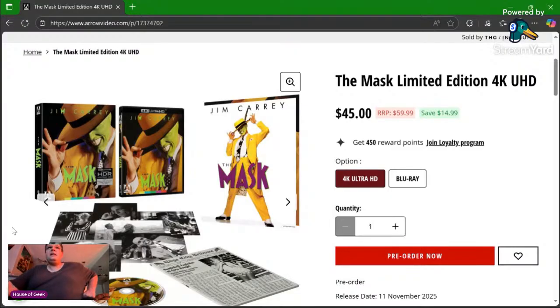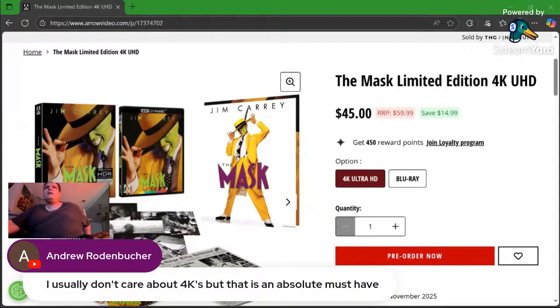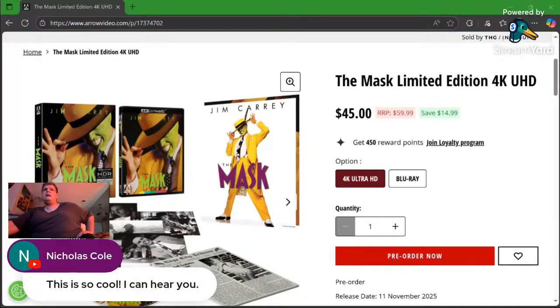Andrew's saying he usually doesn't care about 4Ks, but I'm guessing this excites you. Let me go back and look at the stuff right here. So yeah, saying I usually don't care about 4Ks, but this is a must-have. Well, I would say that because they are also doing a Blu-ray, which I'll get into in just a second. So there's that. This is so cool. I can hear you. Awesome. Thanks, Nicholas. I appreciate it.